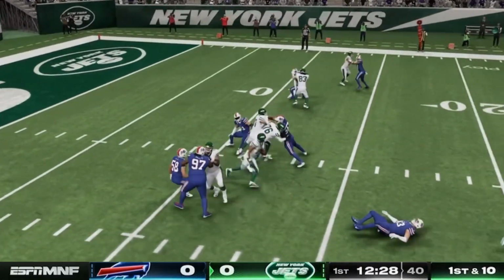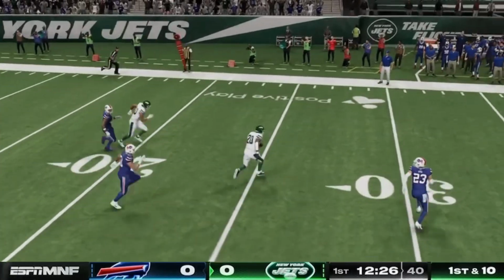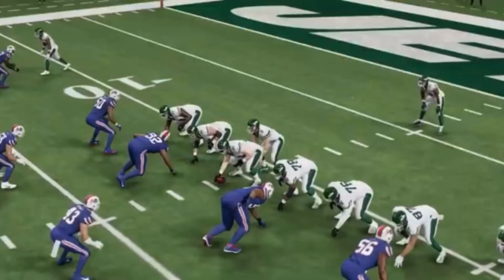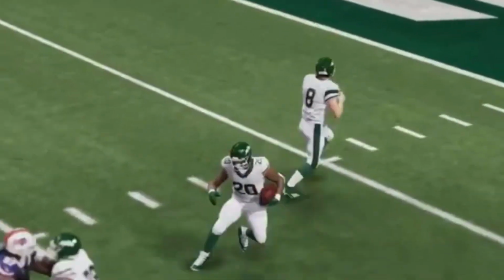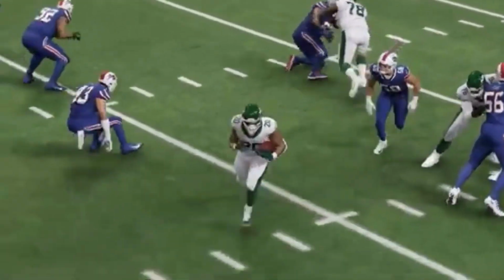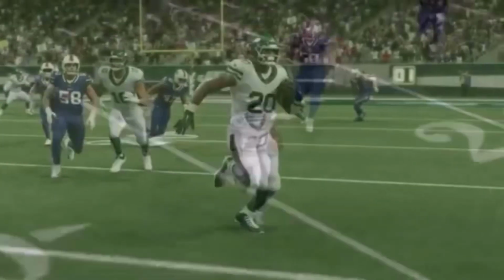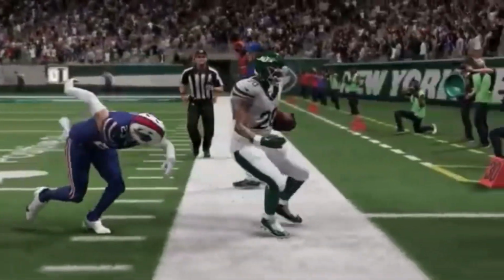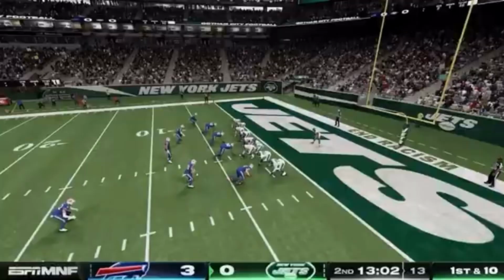Gets it. Breaks it. Out of bounds near the 48. Well, Breece Hall so dynamic. Uzomah gets just enough there of Leonard Floyd, pushes him out of the way and creates a little bit of space. There's the big stiff arm at the end of this play, and Breece Hall.